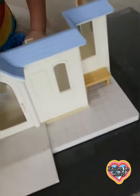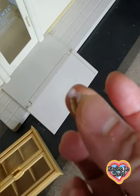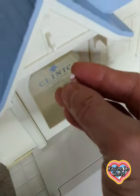Where to put the light? Where to put the light? Okay. Let me see. Give it to me. This is the light. Where to put it? Put it here.